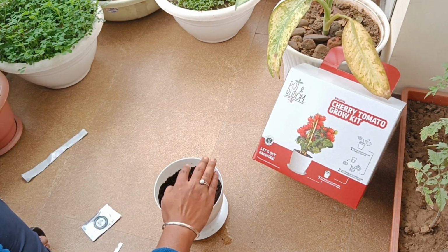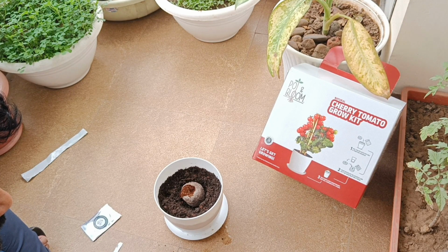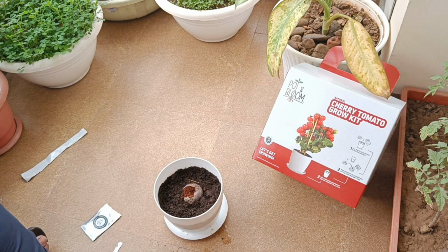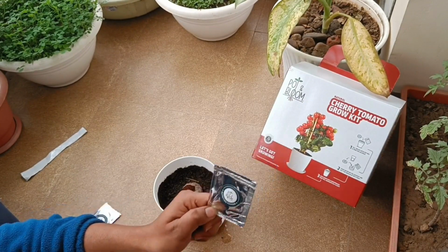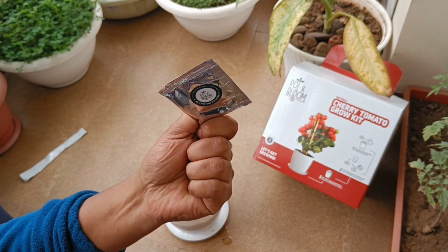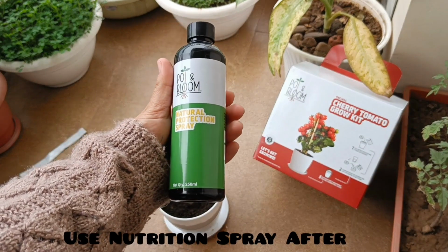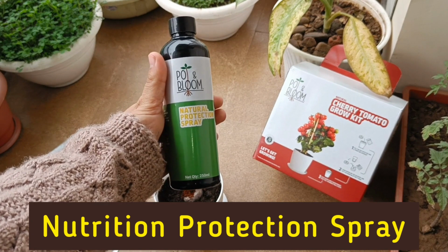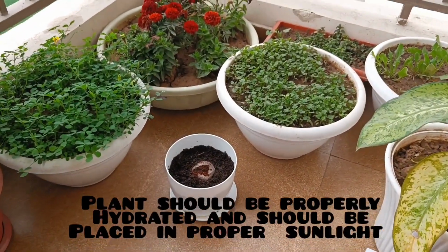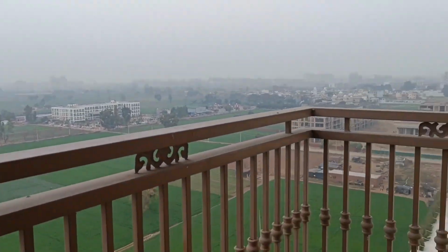The whole germination process is quite therapeutic, and this is actually a perfect option for a beginner to start planting with. I think kids will also enjoy this activity if they are properly introduced to this. This is going to take 8 to 10 days to germinate. Now, after the germination process, there is a nutrition powder which you can mix with water and feed your plant to provide the proper nutrition. You can also use this nutritional spray after 20 to 30 days to provide extra nutrition, and this protection spray to keep all those heavy pests away from your plants. This is such a thoughtful thing to add in a kit. Now, in this process, make sure to keep your plant in proper sunlight, and proper adequate hydration is required.